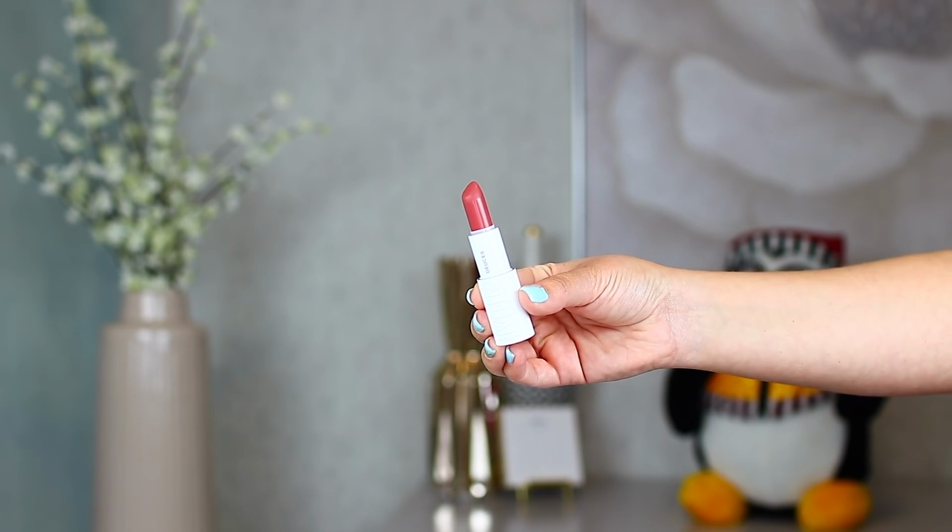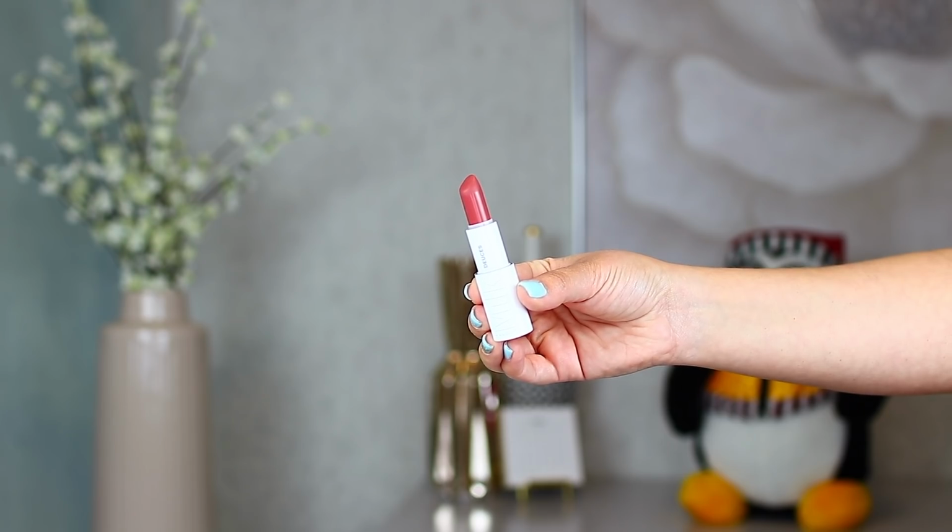Usually I can go on and on in this category, but I have narrowed it down to two for this sale, and I'm so proud of myself. These two formulas you will love. The first one is from Milk Makeup. This is their lip color, and this, you guys, is so pretty. I'm going to swatch my shade. This is the shade I have, which is called Deuces. And I'm actually going to get another shade of these, you guys, because it's so pretty.